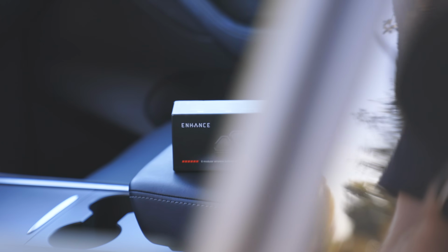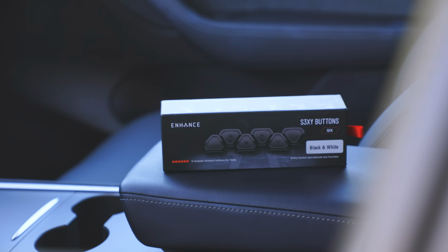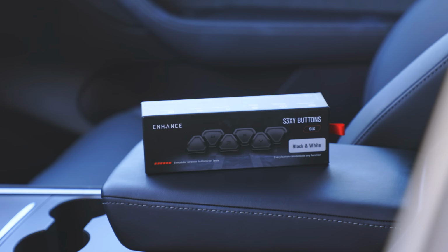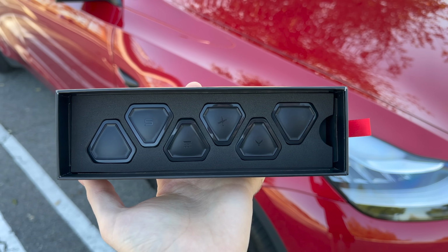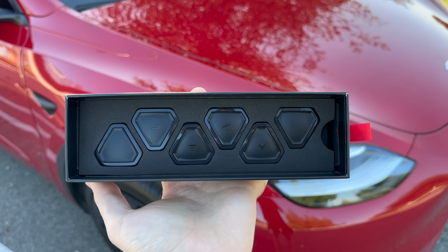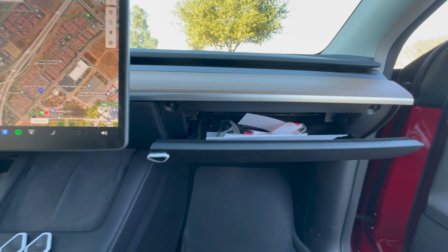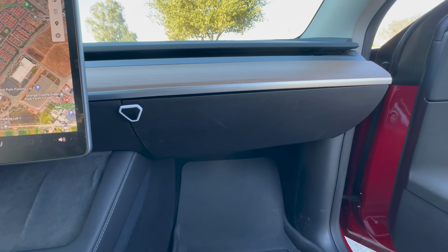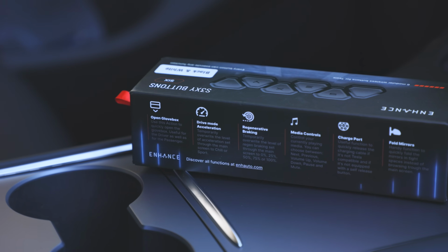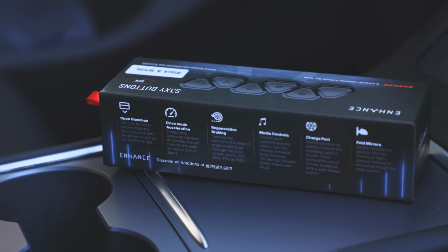All right, next up is another Tesla accessory that I love a lot that I didn't know I needed until I actually had it, and that is this. It's the sexy buttons from Enhance Auto, and I like these for a couple of reasons. One is that they add physical tactile controls for popular things you do in the car, like open the glove box, control media, autopilot, stuff like that. That's all great, but I know that a lot of people aren't a fan of tactile buttons. They think it messes with the flow of the car, whatever. You do you. But if you do want those physical buttons, these are nice.